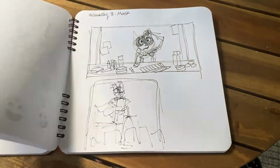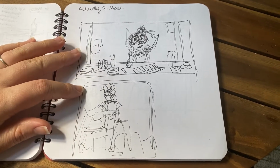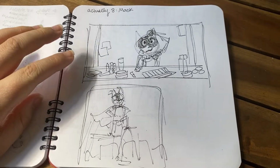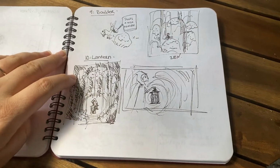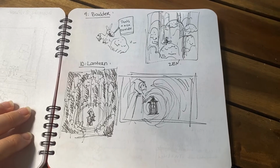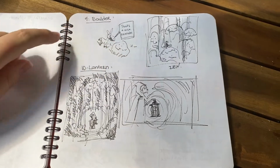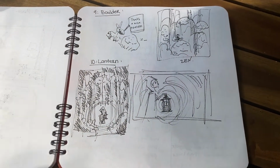And then Mask, my concepts don't really work because I was doing a cat instead of a raccoon, and raccoons already have masks, so I think I'm going to do some thumbnails for that. And then for whatever's next, Boulder, apparently I had these cool ideas. I kind of like all of them. I might do the Zen one. That sounds nice and calm versus the spooky one, but we'll see how I feel in about an hour.